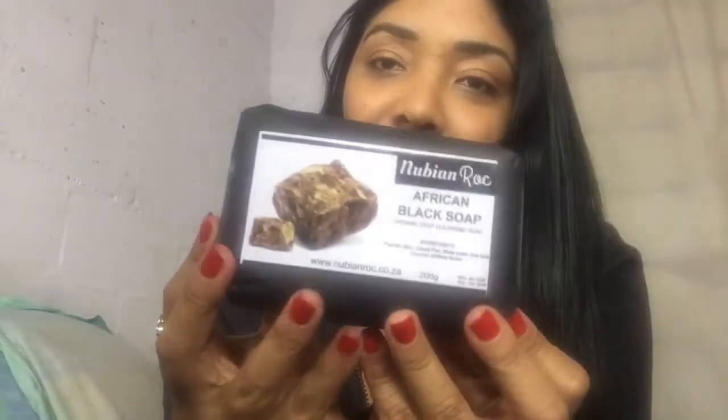Then last but not least, let's remove the box. The very last thing on my list. African black soap. So in one of my videos, one of my cousins, Lauren, commented to say that I need to try this African black soap. And this is probably the second recommendation now for me to try this soap because apparently it's very good for acne prone skin. So guys, there will be a full video on this, on how I'm going to use it, because my friend advised me how to use it.